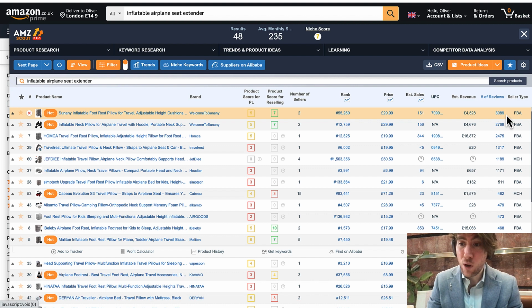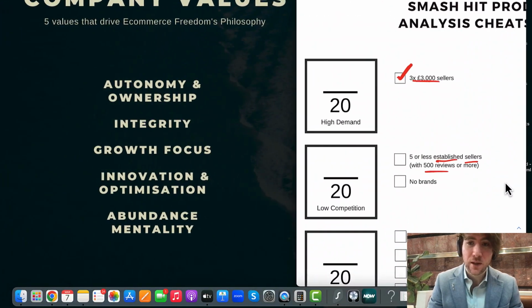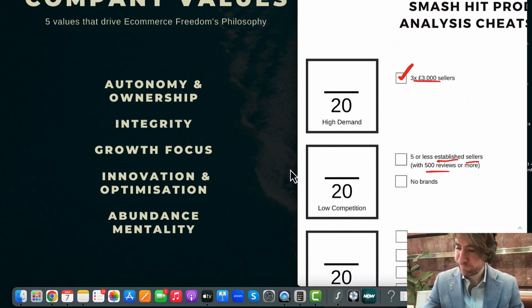How many do we have though? 1, 2, 3, 4, 5, 6, 7 established sellers. So we want 5 or less, but there's 7. So unfortunately, it doesn't meet that criteria for the competition.